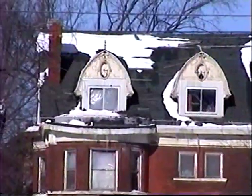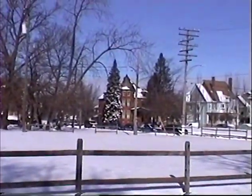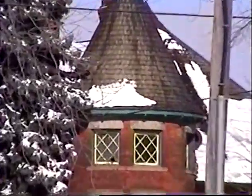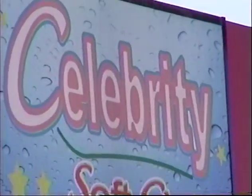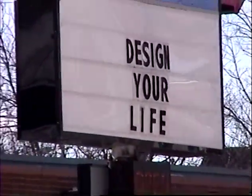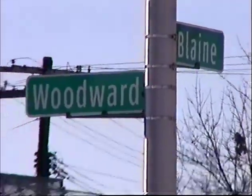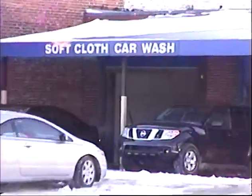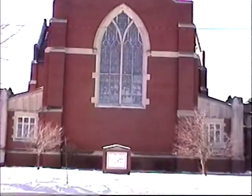Nice porch action right there. I like that. Nice windows up top. And this one with the round turret. All right, made it to Woodward Avenue. Blaine and Woodward, precisely. But yeah, design your life. Well, let's design Detroit. Let's make Detroit great again.